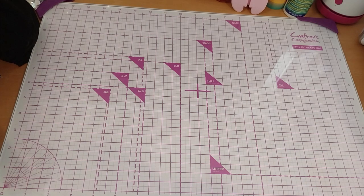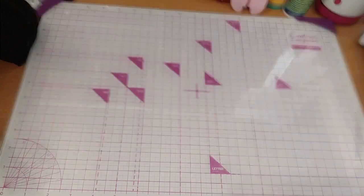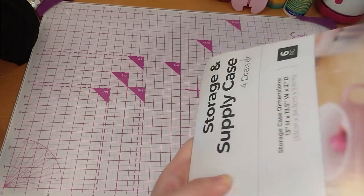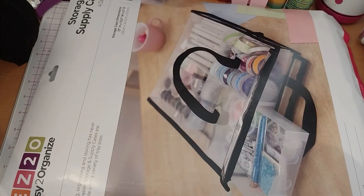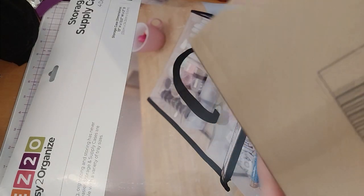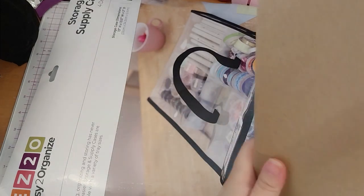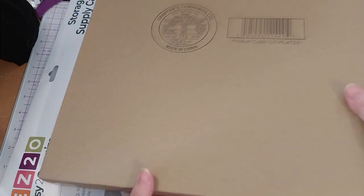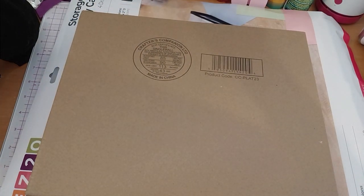So, this includes a storage and supply case, 4-door. I mean, that takes up all the space. A Crafter's Companion Platinum 23 gift.